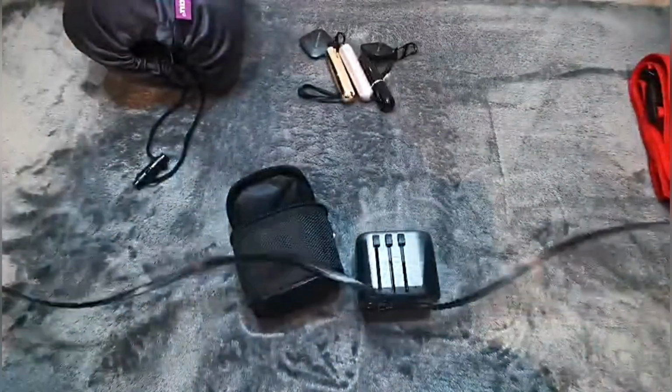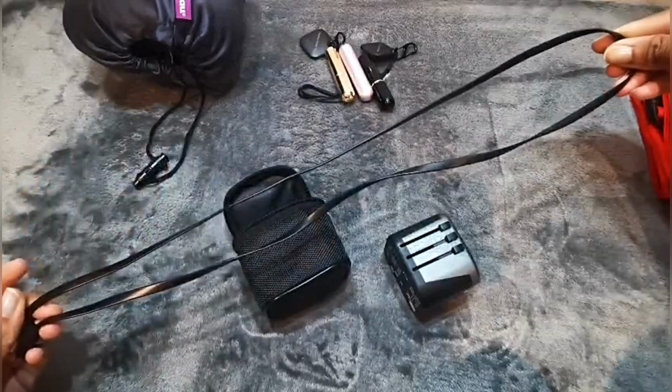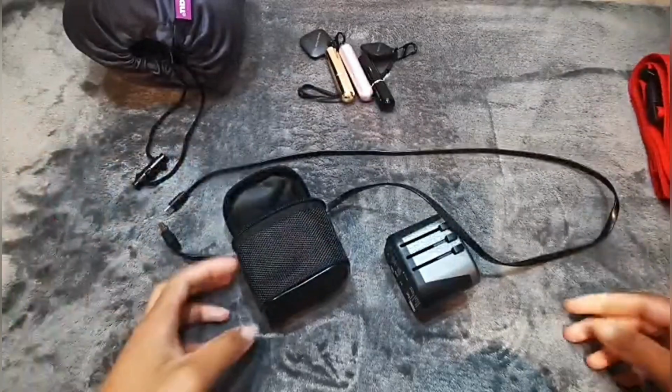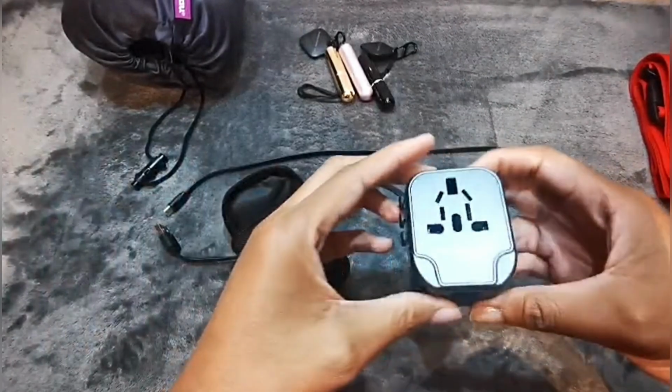Now, it's a good length, I would say. Try and get that on screen so you can see, okay? It's not a bad length. It's not the longest, but it's a good length. This is so functional. This is perfect, okay?